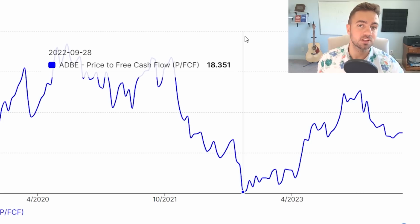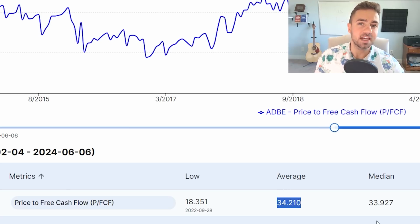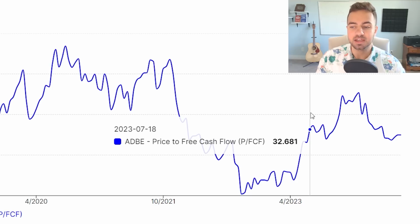It really comes down to the fact that the stock was trading for a price to free cash flow of roughly 18 at that time. Now, a price to free cash flow of 18 is well below the company's historical averages. It's actually almost half of Adobe's historical averages. So it was trading for a significant discount to its historical average price ratios. Then when I sold the stock around here, it was trading for a price to free cash flow of about 33, which is back to the company's historical averages.